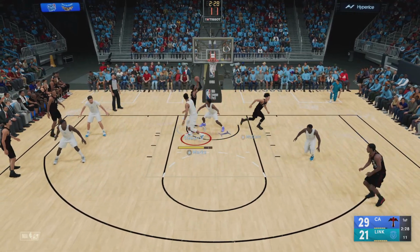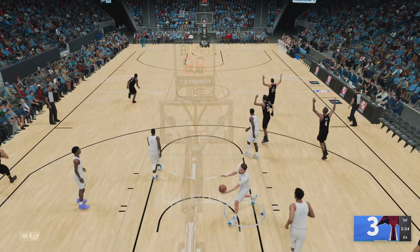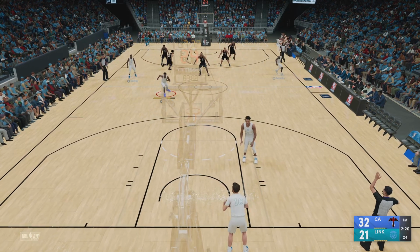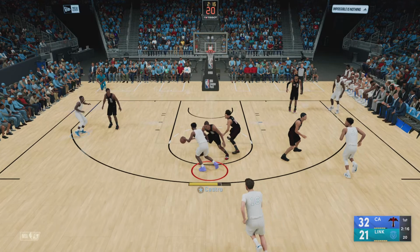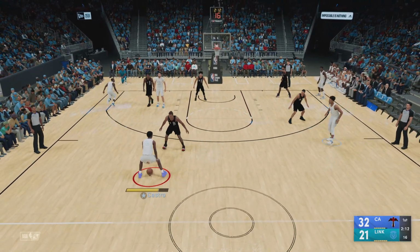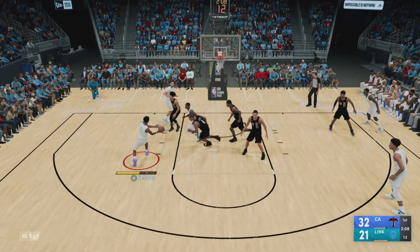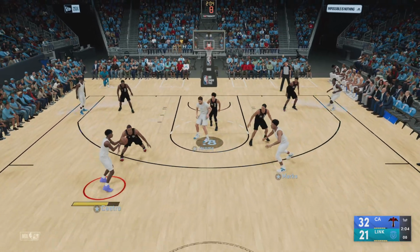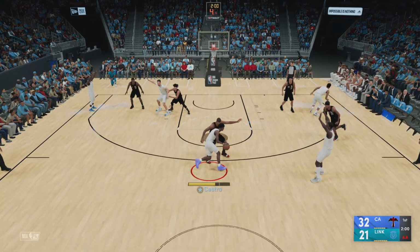Pass to Stewart. Out to the right wing. Lets the three fly, and that makes him 3 for 4. He's looking good. They've had a hard time shutting down the three-point shot. Steps back. To the inside, Jerome. Clock at 6. 2 minutes remaining in the first.